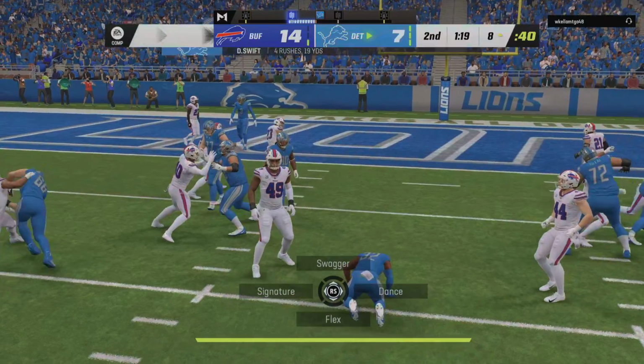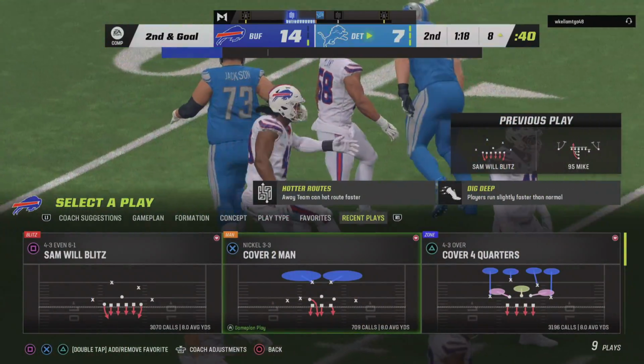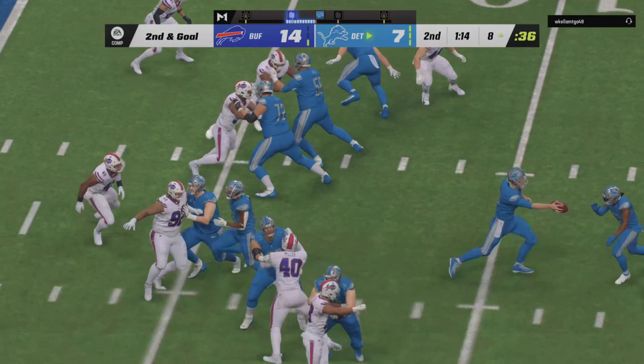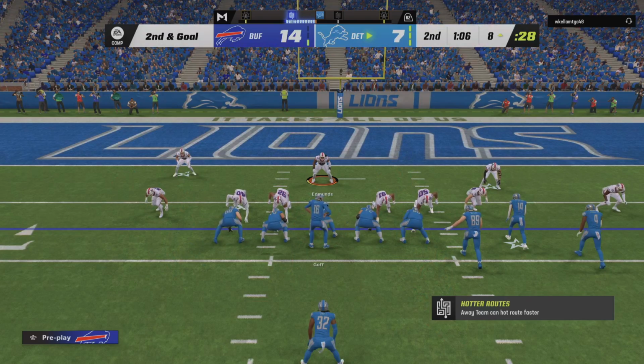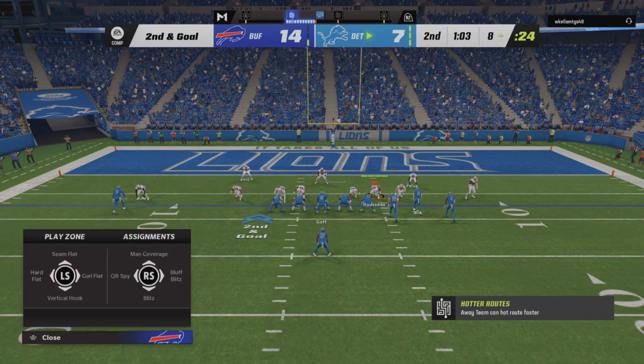Here's Swift, and this is going to result in losing yardage. They're driven back to the 8-yard line. It's a loss of a yard there, and now 2nd down. I have a feeling they'll stay committed to running the football, especially on their early downs. They just haven't had a whole lot of success just yet.